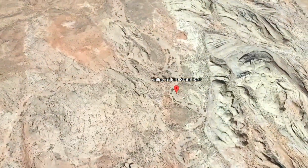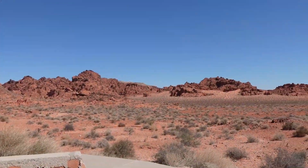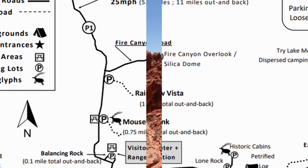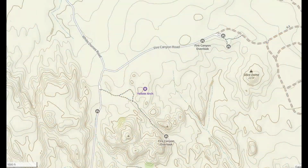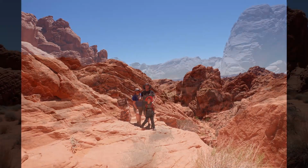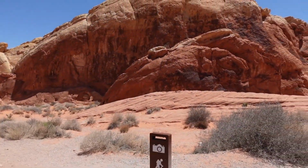There are so many hikes in the Valley of Fire State Park that it's hard to choose where to spend your time or how to use your hiking mileage. If you're short on time and only can hike a short distance, then the Rainbow Vista to Fire Canyon Overlook is the hike for you. Located on the main hiking corridor, Rainbow Vista Hike is an excellent family-friendly hike with beautiful views.